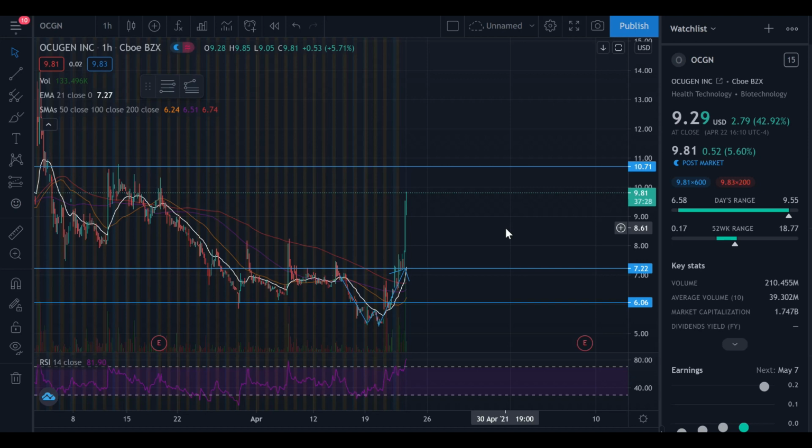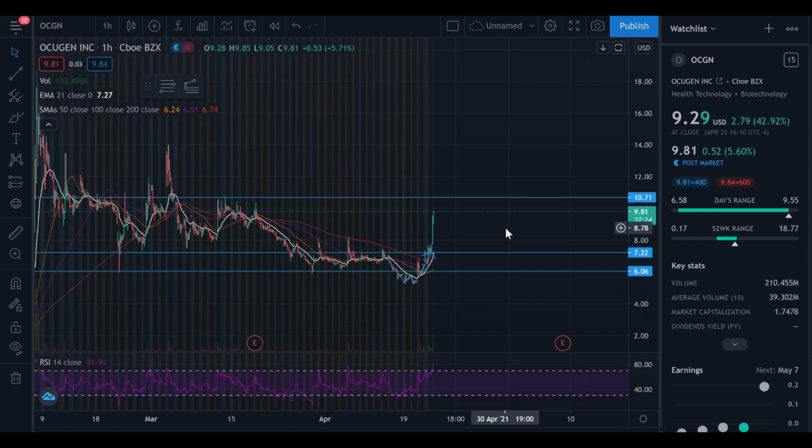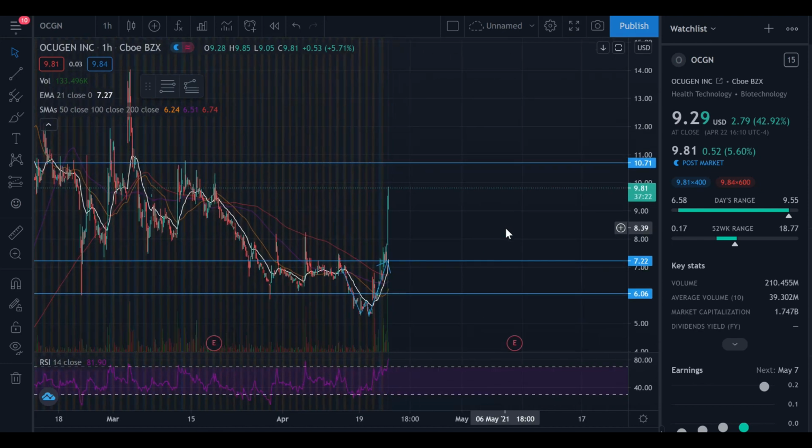So that's it. That's all I have for now. That's my chart analysis for Ocugen. I am totally pumped about this. It completely blew everything out of the water. Brilliant news that's come out with the phase 3 results. Brilliant news with the revised price target from Analyst as well.